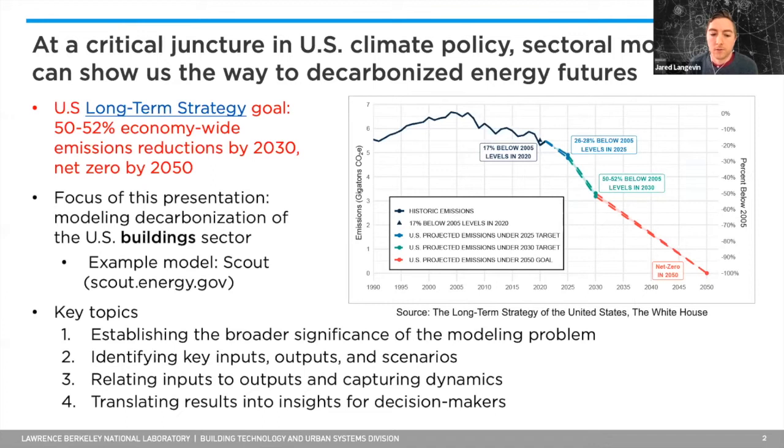The US goal covers, as I think Jessica mentioned, emissions from all economic sectors. And the question of whether and how we can actually achieve such an ambition comes down to a more detailed understanding of emissions from specific economic sectors, which we gain through mathematical models of those sectors, their emissions, and how those emissions might change over time under a certain set of conditions. So today we're going to focus on modeling for one of those sectors, buildings, and we're going to do so through the lens of a real publicly accessible modeling tool that Laura mentioned called SCOUT, which I developed with other colleagues at the national labs.